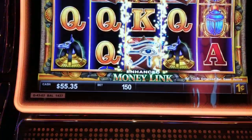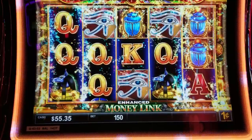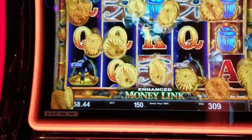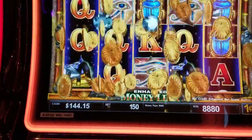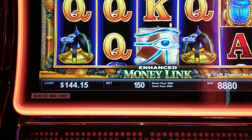Wait for my new total. All the fireworks and lights and all that. Y'all know how that is. Coin show. Woo-hoo. So there's my new total. 144.15. I'll take that every time.